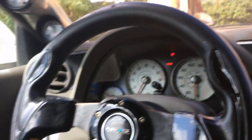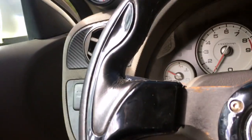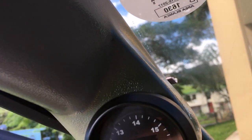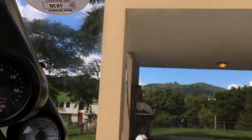Okay, so the eighth thing I hate about my car is the fact that I have Hasport engine mounts. Now, don't get me wrong, I really love my Hasport engine mounts, but they are a bit too stiff and the car rattles a lot. So I had to place those papers in my radio so it wouldn't rattle as much, as well as that paper in my gauge pods so it wouldn't rattle. It's a bit pathetic, but the rattle was so bad that I was forced to do this to my car. It's ridiculous, but yeah.